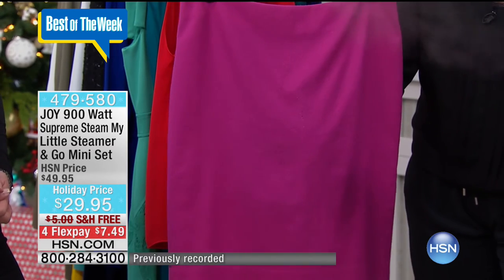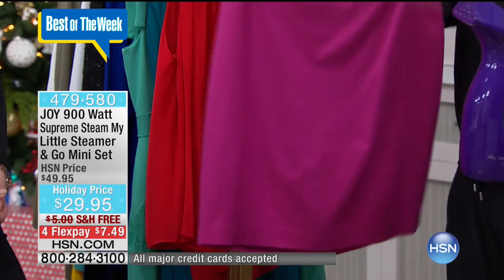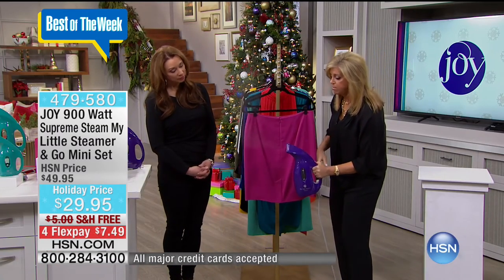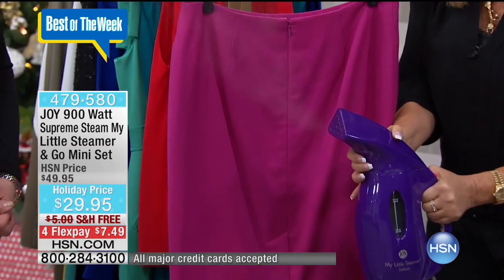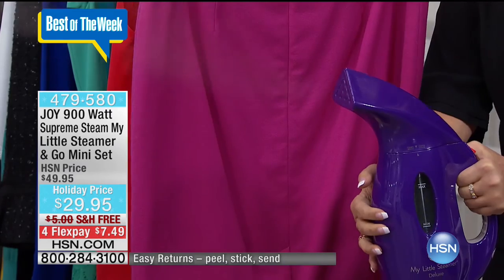So steaming is like magic. It just melts away the wrinkles. It does. So that was wrinkled both front and back. That's steam, and you can see the steam pouring out of here. And by the way, look where my hand is. Cool to the touch. This is cool to the touch.